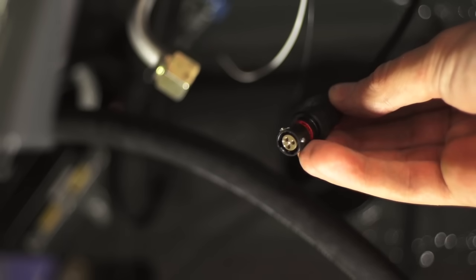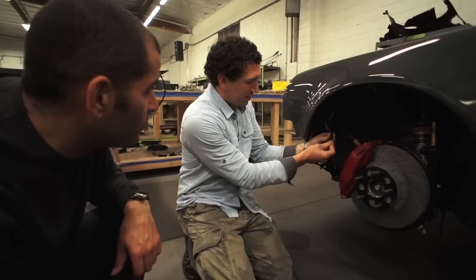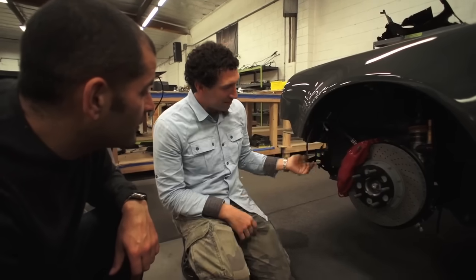Every bit. This is for a turn signal. One of the absolute high quality motorsport connector, isn't it? As good as it gets. Cabin.